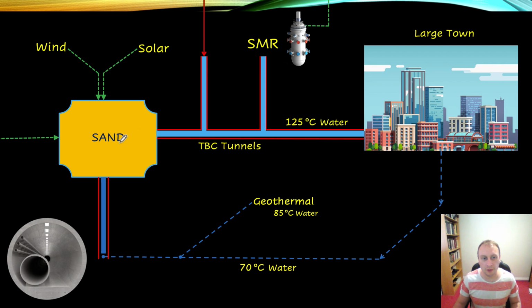Once that's full of heat, on a day when you've got essentially no wind and very little solar, you're then using that hot sand to heat the air. That hot air is then used to heat water up to very, very high temperatures, possibly above 125 degrees Celsius. You'd have to pressurize the water as well.